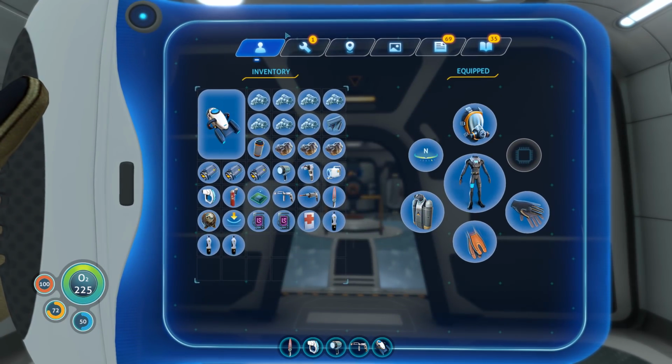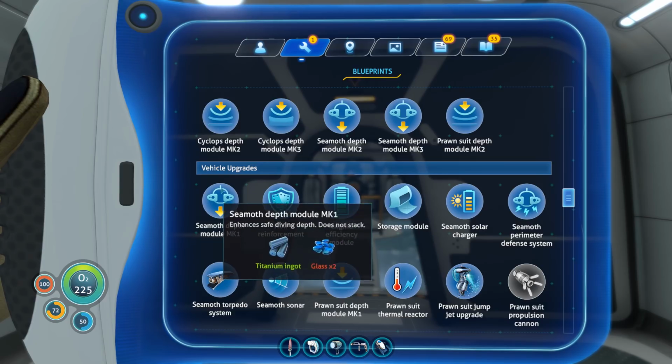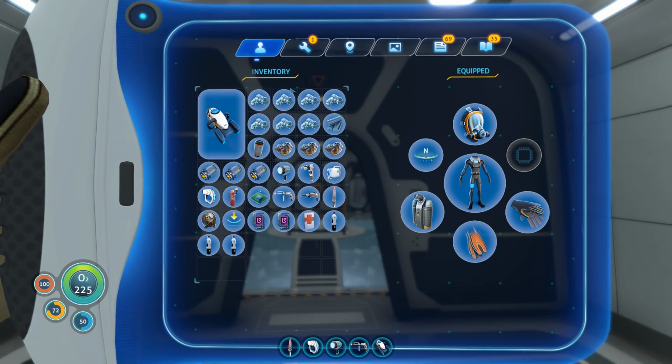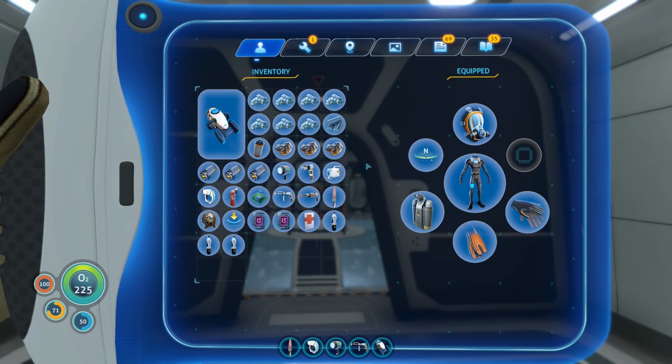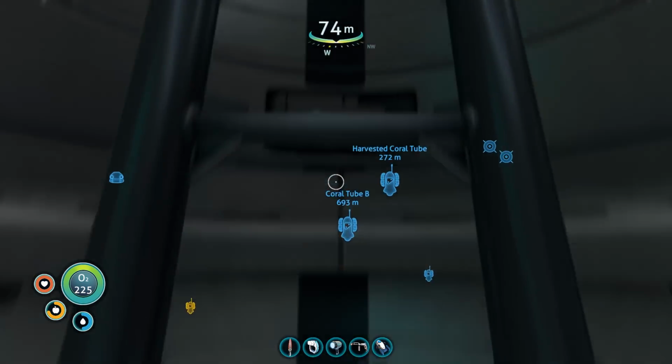Okay, so now let's see. We need the Cyclops upgrade, or the Depth Module Mark II, which requires a plasteel ingot. And that's going to require me to grab some titanium, which I was talking about grabbing anyway, so that's not an issue. I do need, I believe, the lithium for that. So we need that. That's right, we were going to go look for a source of lithium. Now my memory has completely caught up.